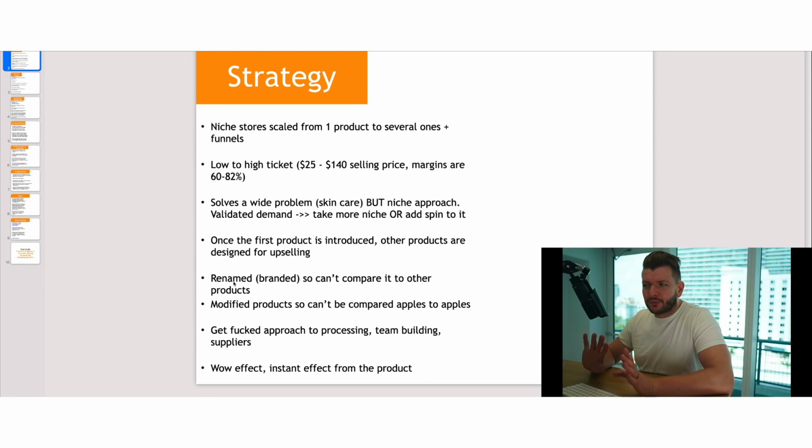So renamed, branded, I mean that's a must, so you can compare it to other products. Modified products as well. Once you have the product, once you have the proof of concept with the product, and you have some capital as well, then you can modify a product, right? For example, you get a lot of complaints from customers: hey, this thing just tears apart after like 10 uses, right? Can you fix it?